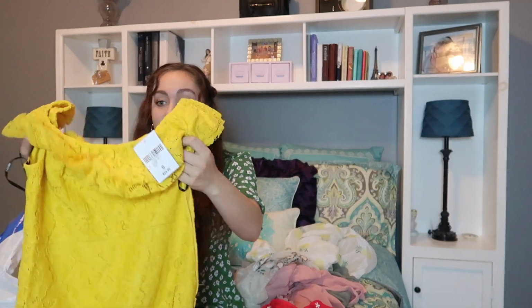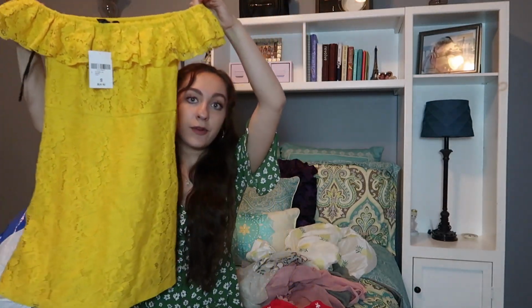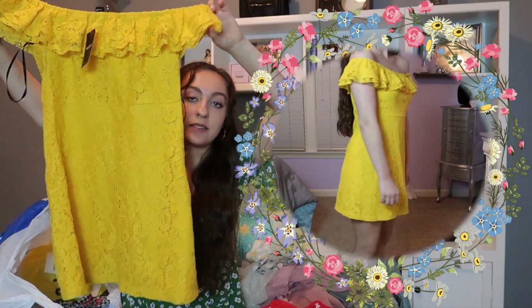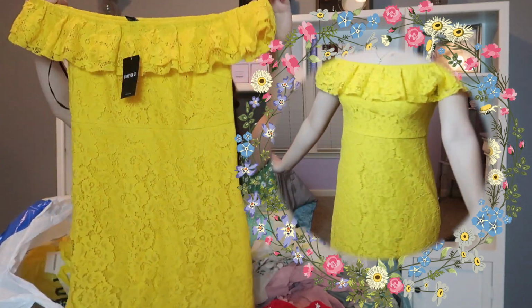Next thing I got was this really, really cute happy dress. It's a strapless dress, and it reminds me a lot of a romper that I got in Australia. The romper is pretty much exactly like this, but it's a brighter yellow, and it's a romper. This is a dress, but I really love this. I think it'll be so cute with brown gladiator shoes and a nice little sun hat.